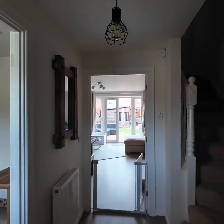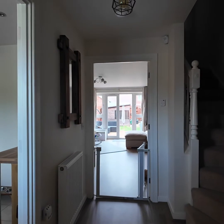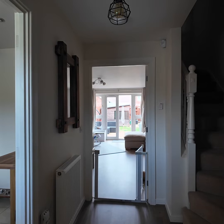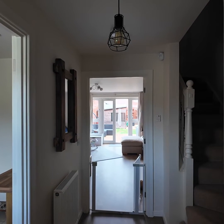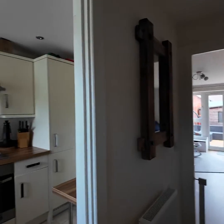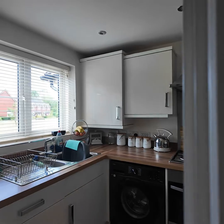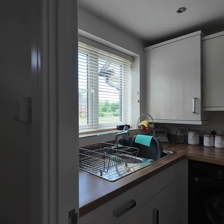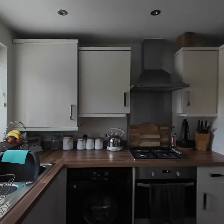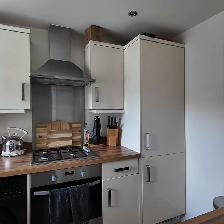Okay, so walking through the front door into the entrance hall, the property has the benefit of some laminate wood effect flooring through the ground floor, hallway and into the lounge, which you can see ahead of me. To my left we have the kitchen, so window looking out to the front across the green, which is very pleasant. There is integrated appliances, so a dishwasher, a fridge freezer and built-in oven and hob.